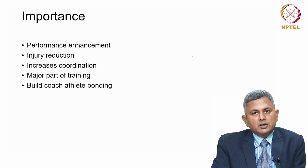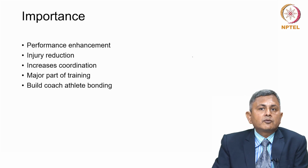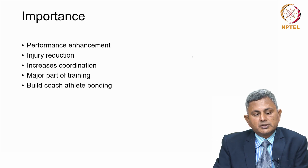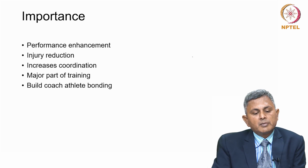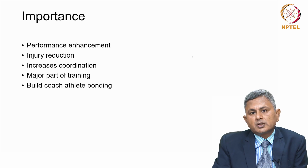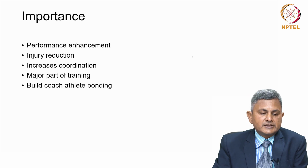The most significant part of warm up is performance enhancement, injury reduction, and increased coordination. It is a major part of training and builds coach-athlete bonding, because the athlete and coach interact and do a lot of discussion during this time.